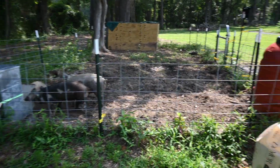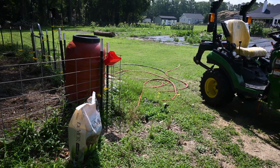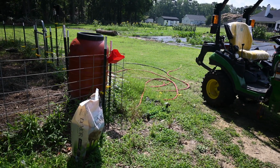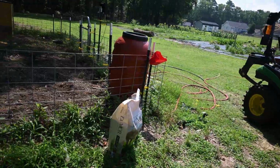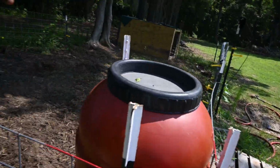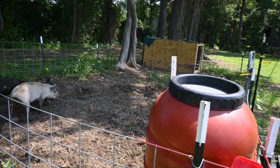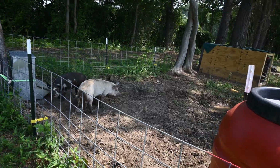So what I think I'm gonna start doing is feeding them once a day, not putting it in the feeder, and maybe putting down a few scoops in different spots in the pen, so that one pig's not kind of hogging the food. So I'm gonna see how that works. Let's see.